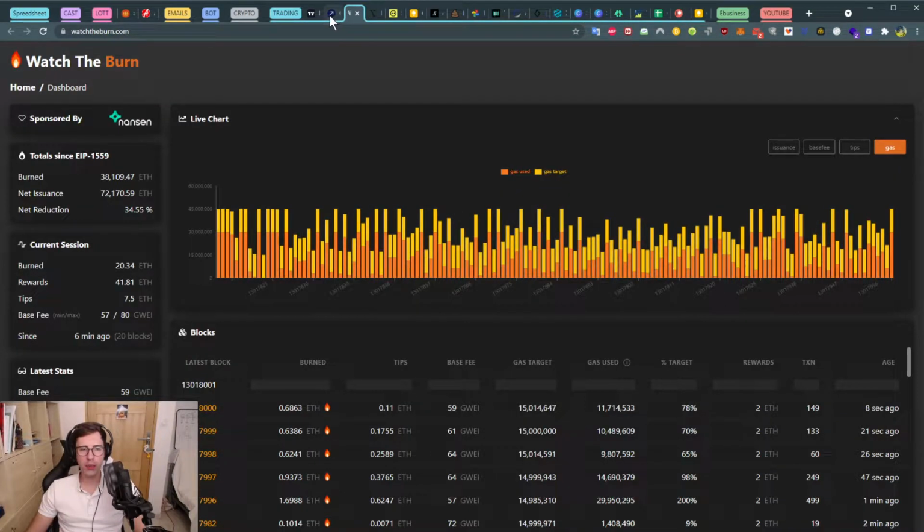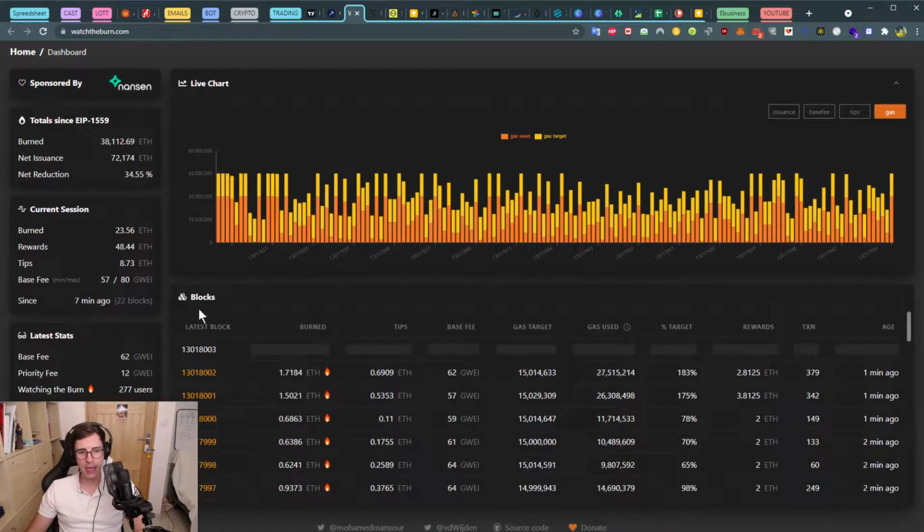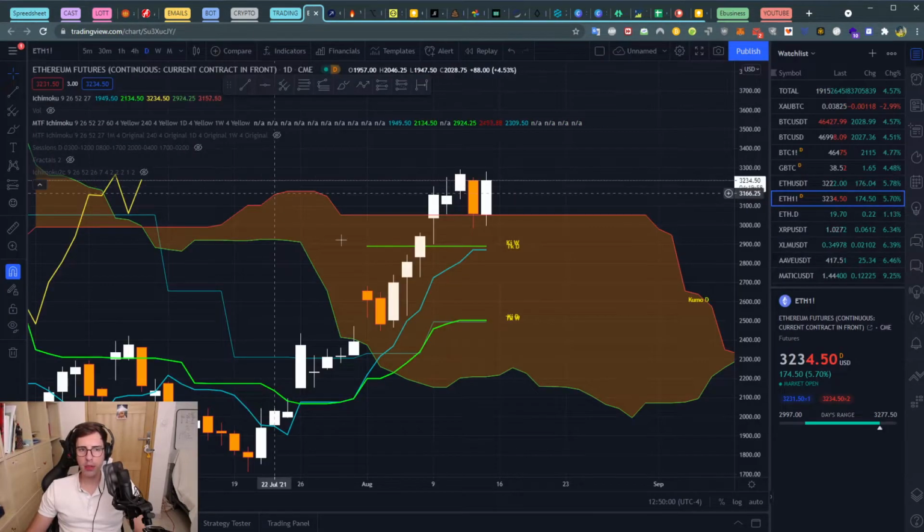Okay. Another thing we can look at quickly is the burn. What's going on with the burn? You know that since we have the London fork, we are burning a lot. It's about 2 Ethereum a minute. So you do the maths, guys. It's a lot of money. But anyway, let's go back to our chart.